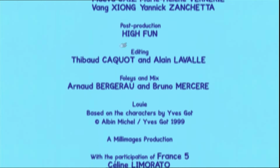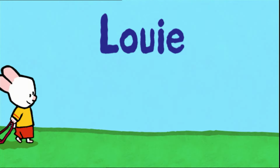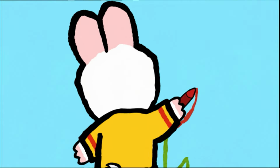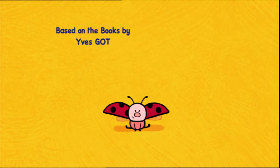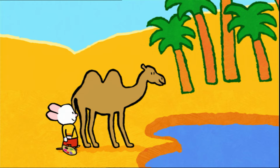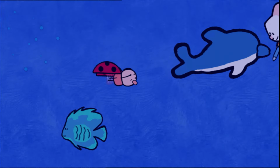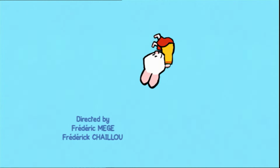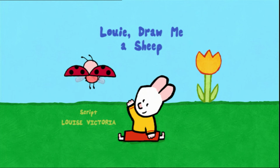Draw me a picture! Show you how it's done. Draw us a picture, Louie. When I colour in, the magic will begin, and together we'll make the picture come real. Draw us a picture, Louie. Take a look and see how easy it can be. Come along and draw with me. So draw us a picture, Louie. Louie, draw me a sheep.